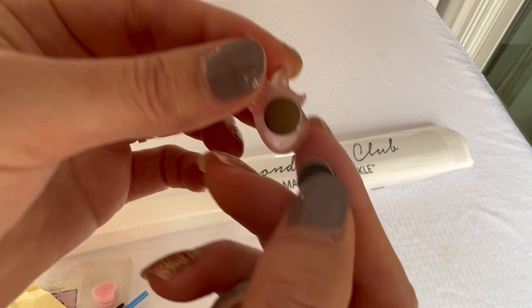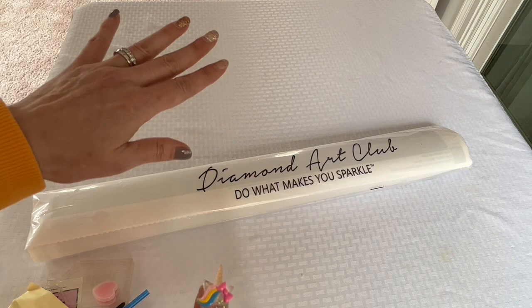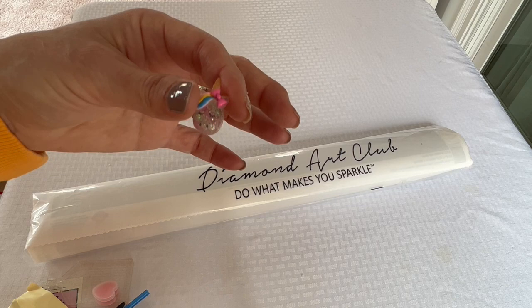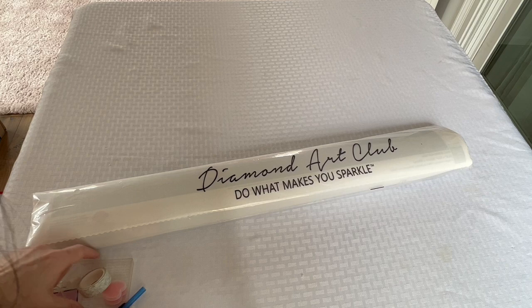So if you don't know what a cover minder is, there's a clear plastic sheet over the glue on your diamond painting. You pull that back. You put the decorative side on top. You put the magnet underneath the canvas and it holds the sheet back for you, or the cover. So cover minder. We're going to move this all off to the side now.